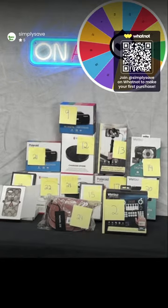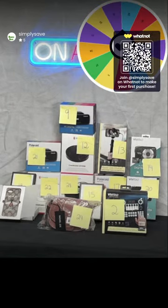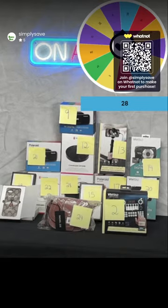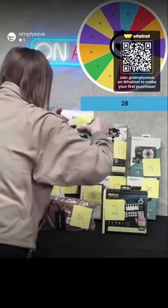Okay, mystery wheel. So shuffle, it switches the numbers around. But you want me to spin it? Oh, let fate decide. Okay, here we go. We're running it. Ooh. He is being silly. Silly salmon. 28. Oh, he got it. The charging stone, the black one. You got the black one.